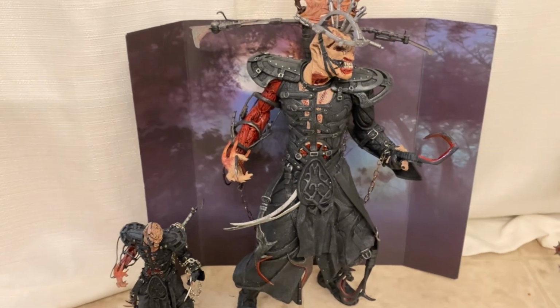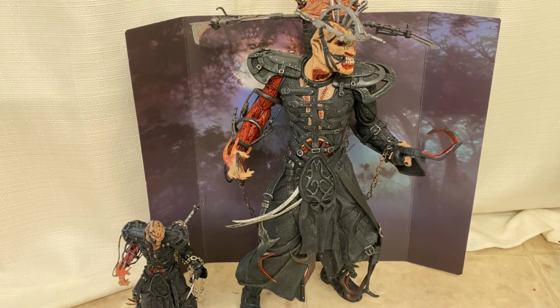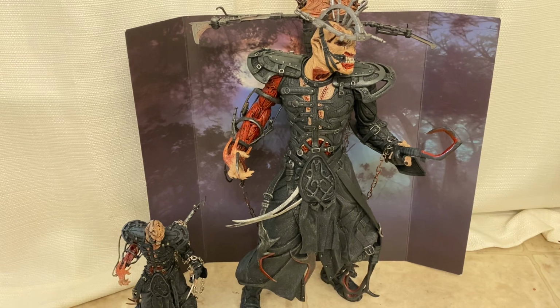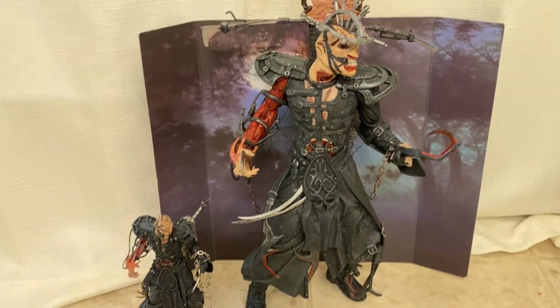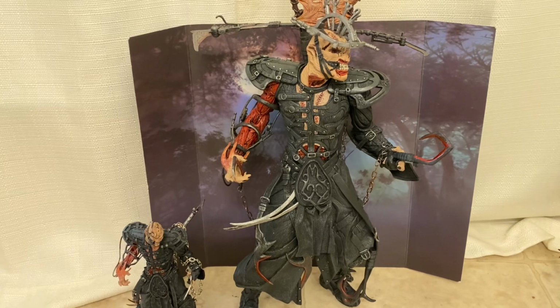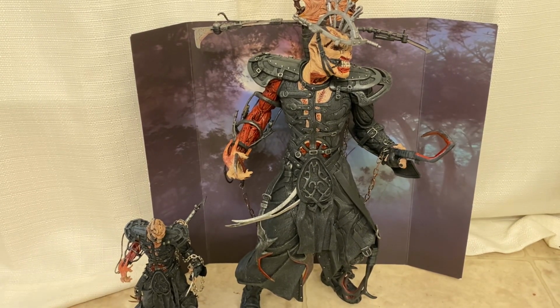So I wanted to show you guys some cool monsters, some really cool action figures. This is a line of figures that McFarlane Toys put out in 2001. They are called Tortured Souls. Basically, McFarlane wanted to make Hellraiser action figures, but the rights were tied up. They were not available at the time. So Clive Barker and McFarlane put their heads together, and basically these are Cenobites, but without being Cenobites.